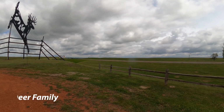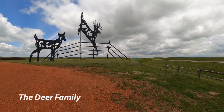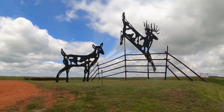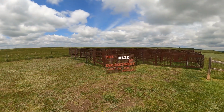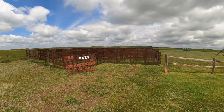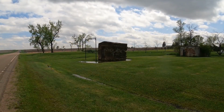The next one down the road, and it's only a couple of miles away, in fact, if you know where you're looking, you can see this one from the first one, is the deer family. You can actually see it from 94 if you know where to look. That's right. One thing I like so much about these, they're creative and imaginative, but he's built a maze beside this one. So there's things to keep the younger ones in the car entertained while you're going down the Enchanted Highway.